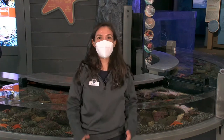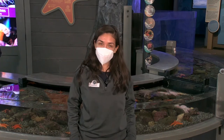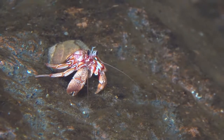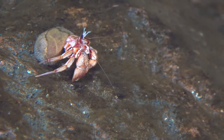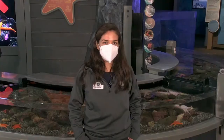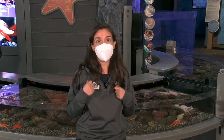Okay, friends, today we're learning about a group of animals that call the rocky shore a home. Can you guess what this animal is? Yeah, and hermit crabs live on the rocky shore, and they do have a body part that looks very similar to the sea snails we learned about last week. Let's take a look at that.